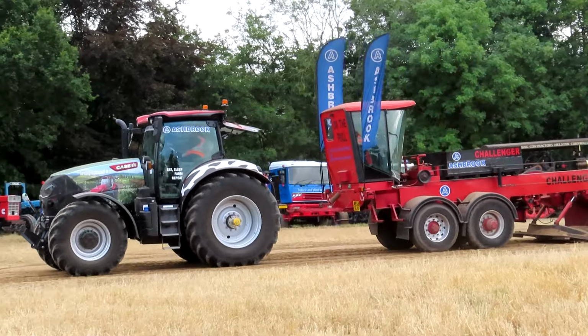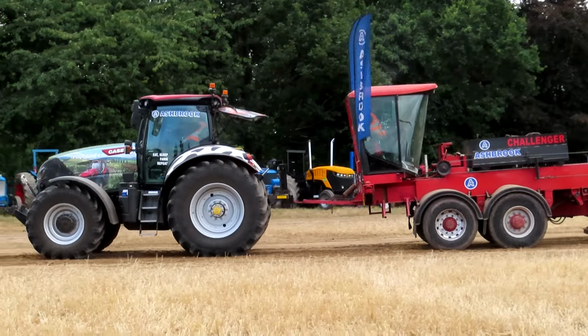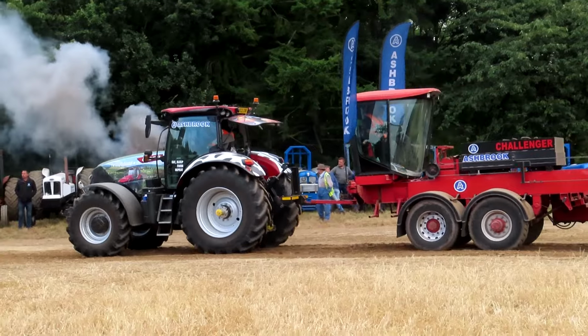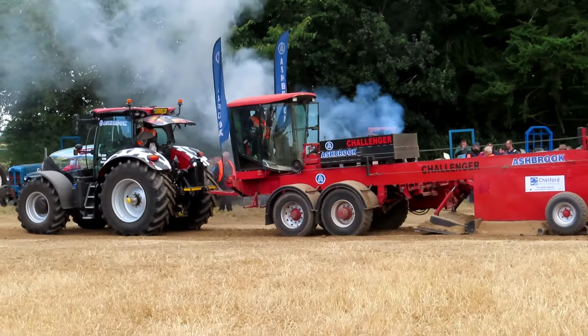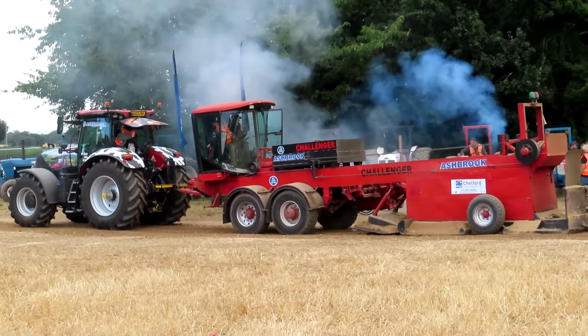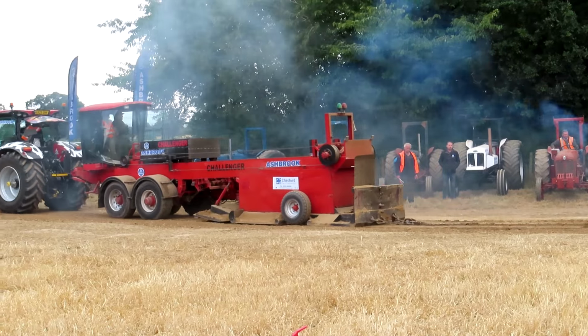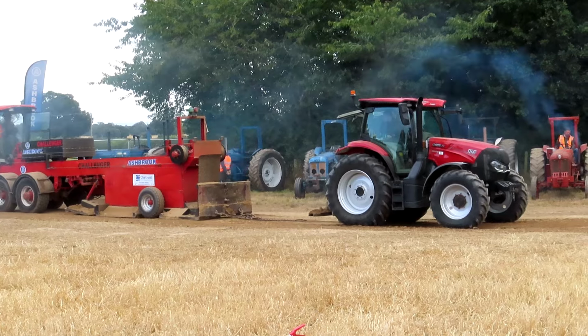So after all that calmness of a bit of pulling with steam engines, we are now going to go back to the modified by the looks of it, and it looks like we have Martin Hall as the next one coming onto the sledge. With his new build for this year. Of course, he's another one of the new members we've had in the club this year. We've been so lucky to have such an influx of such.